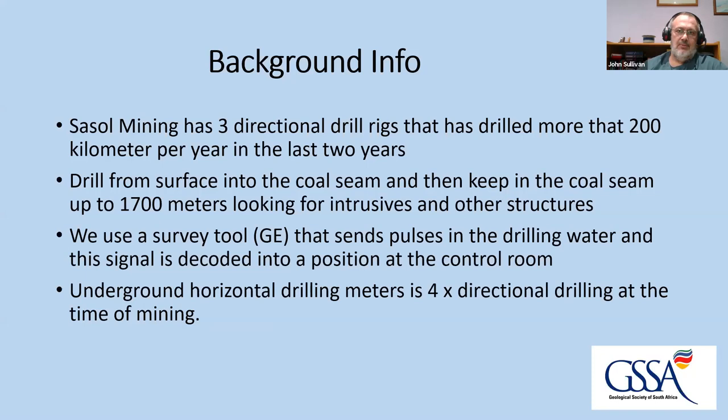What we do is we place the rig on surface, prepare a pad for it, and stay there between 6 months to a year. We drill from surface, keep in the coal seams, and our machines are basically strong enough to drill about 1,700 meters. And in doing this, we look for intrusive dikes and maybe some other structures or cells if we do get cells. So we look for intrusives that we cannot pick up in our normal drilling.